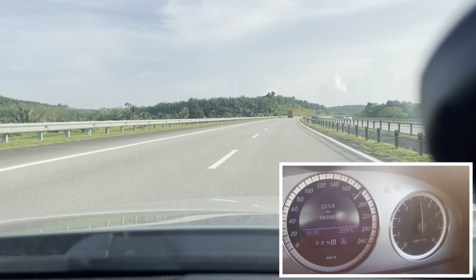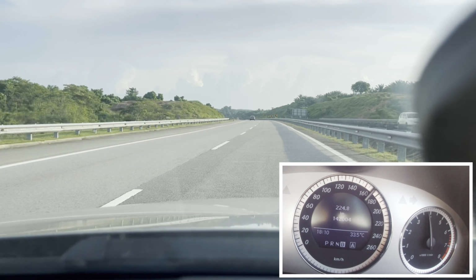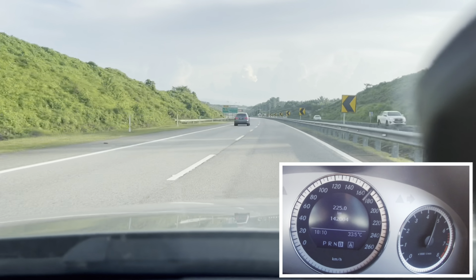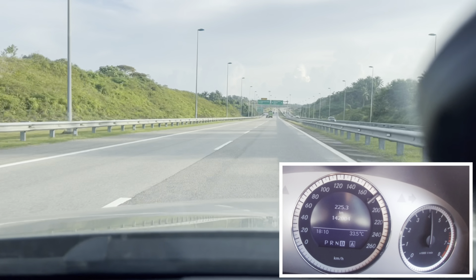I could actually go faster, but considering this is the first time that I'm using this road, one. And secondly, because I'm bringing my daughter. And number three, this is a two-lane highway. I'm afraid that there might be any roadworks in front or any cars changing lanes. I might not be able to react because the braking system is still standard. And also, for the last few hours, no one has been overtaking me, which gives me an impression that, oh, maybe we're not supposed to drive this fast at this highway.